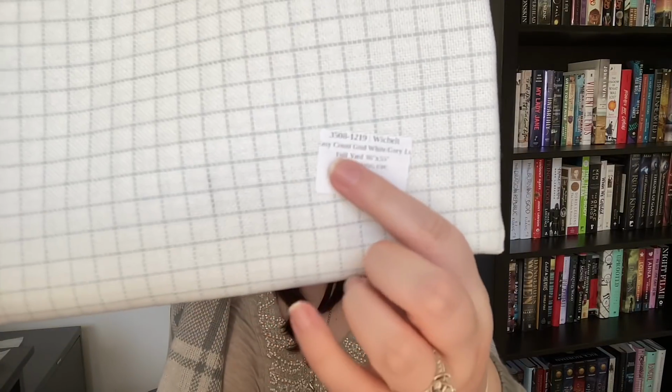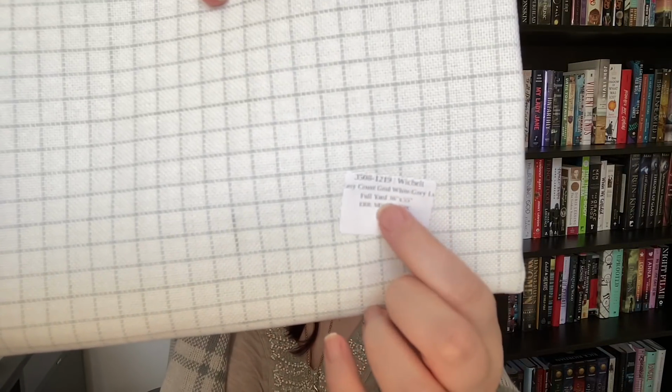I'm not going to unwrap this. I'll show you the sticker. I don't know if you can read that, but it says full yard. Body yard of 25 count Lugana. Not really for anything in particular at first. But the mood has been, I don't know, I have felt moved to start a supersize Mirabilia. Why? Don't know.